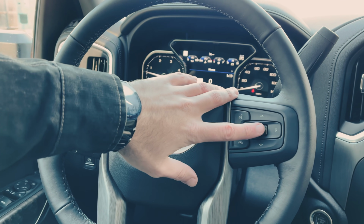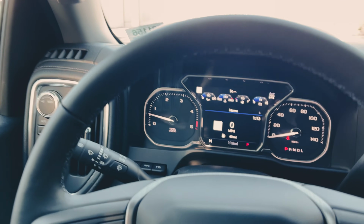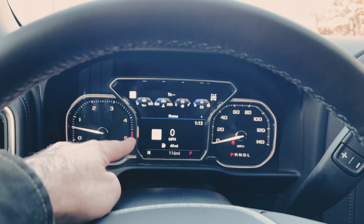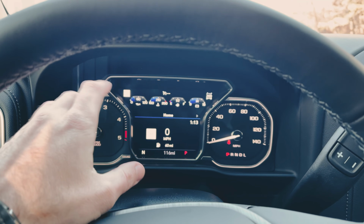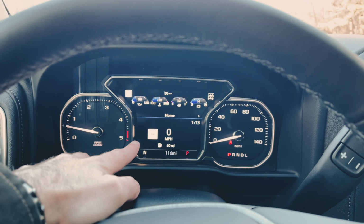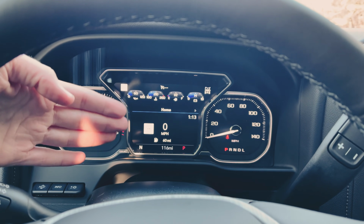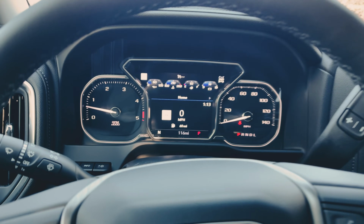And then this button right here will toggle through all the different information. So you can see right now we're on the home screen. So this little white square here, it would actually give you the speed for the area. So it uses GPS. And let's say it's a 45-mile-an-hour area, it would show 45 miles an hour there.